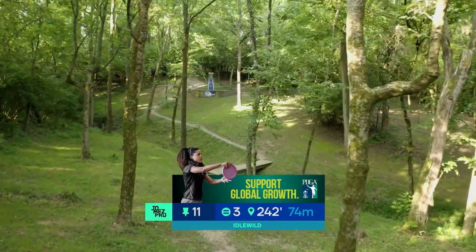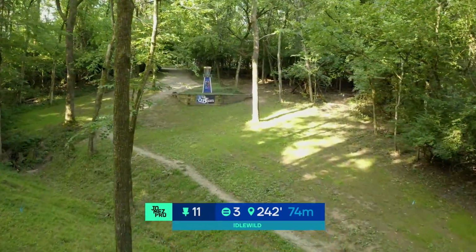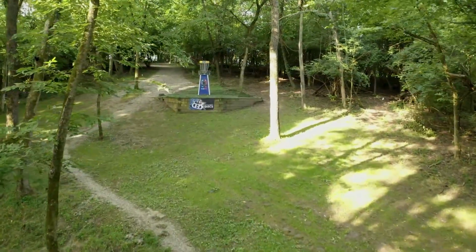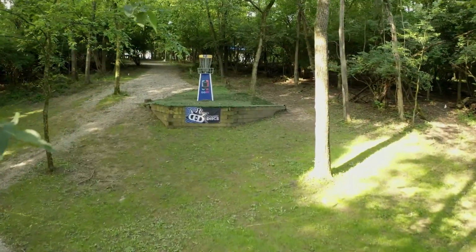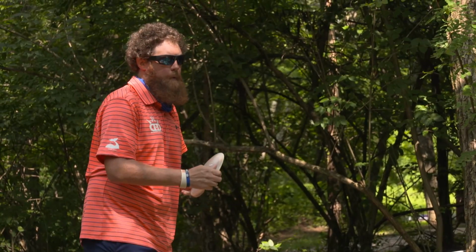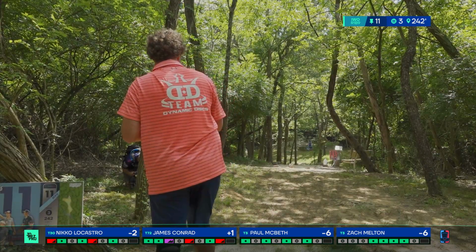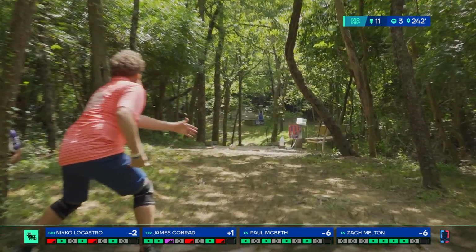A little bit longer tee pad than the last time I was here in 2017. That gap shrinks just a little bit. You go back 40 feet and all of a sudden you have to execute a really nice, whatever your straightest disc is, that's what these guys are going to be throwing. I love the change. I love bumping it back a bit, making you have to earn it even a little bit more.